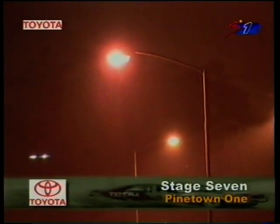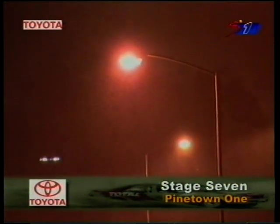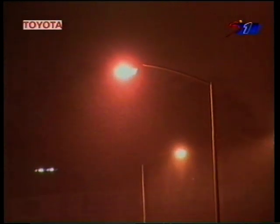The final 2 stages of the day were run in the dark in the centre of Pinetown. It was pouring with rain, but that didn't stop a huge crowd of eager fans gathering to watch the action. The cars ran the same stage twice, and both occasions were run to a super special format, which sees 2 cars going head-to-head against each other.